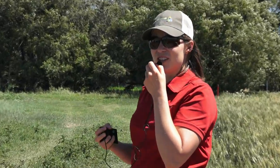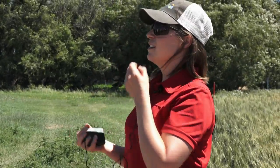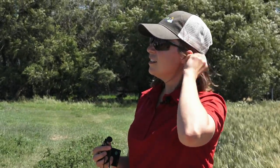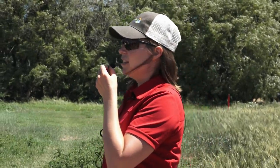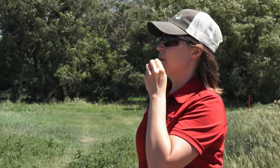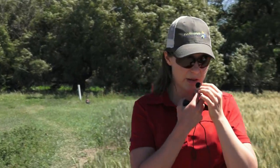Does anyone have any questions about Syria leaf beetle or any other? Yes? What crop are you, is this entirely in here? This is CDC Go wheat, so spring wheat. We're using this crop because previous research has used this same variety of wheat. And we know that it's susceptible to Syria leaf beetle.